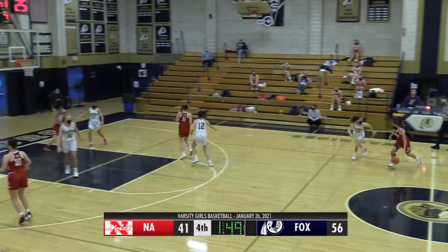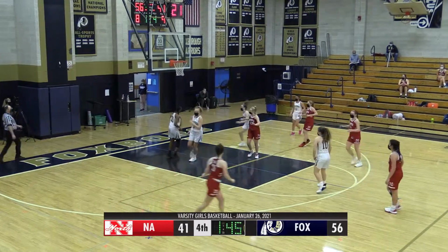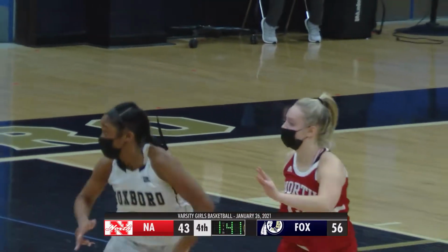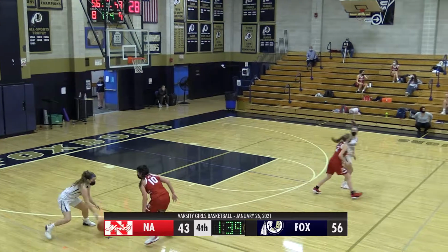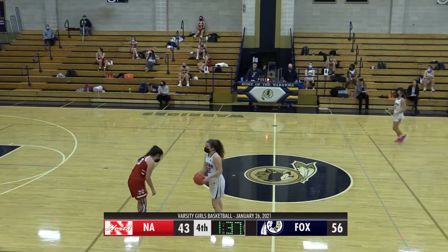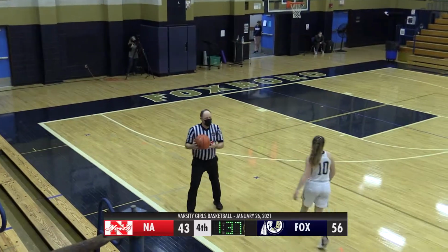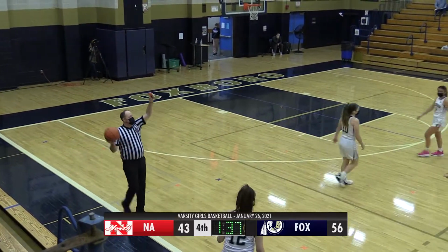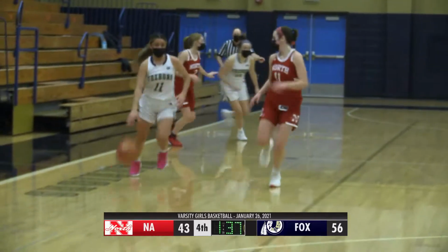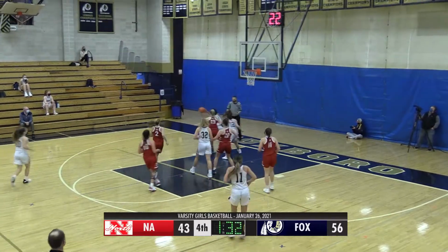Lydia bringing the ball up. Nice job by Morgan, making it go left. Nice little runner in the lane. Ooh, little jump ball there. Tipped it, and still Foxborough ball, though. Foxborough keeps the ball. Caitlin pulls up from long range on that one.